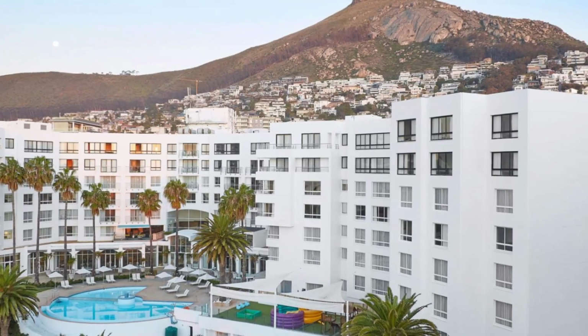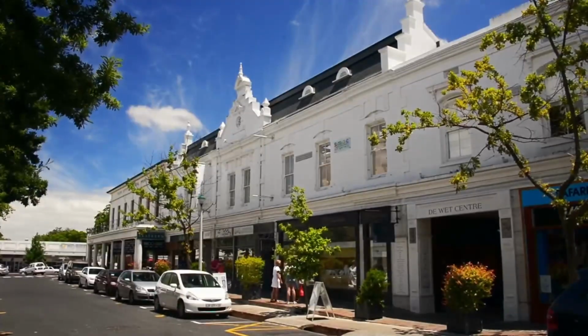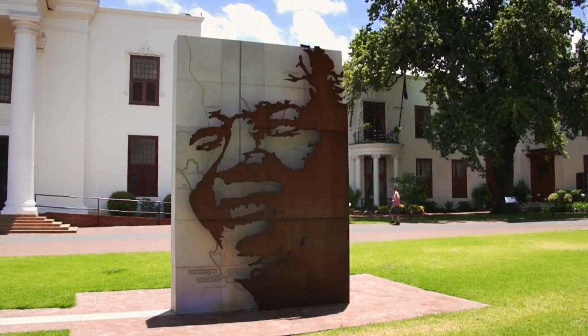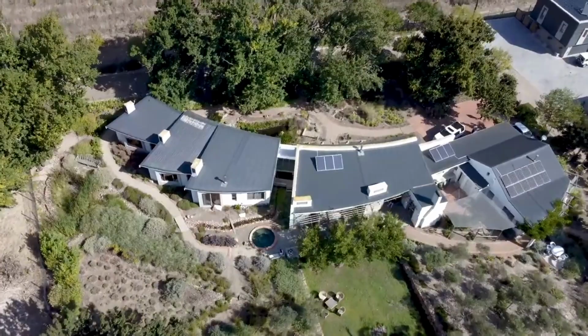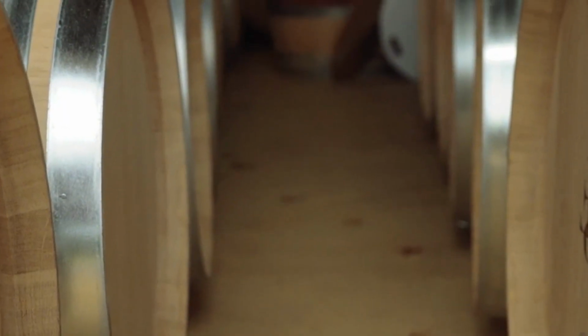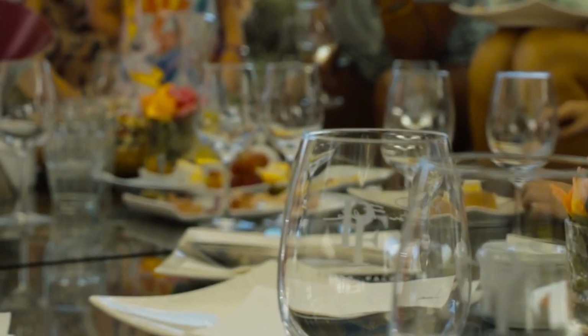We'll also share our top picks for accommodation at the end of this section. Firstly, Stellenbosch, which is the second oldest town in South Africa, dating back to 1679. It is a leafy, pleasant university town with Cape Dutch architecture and has a huge amount to offer, regardless of whether you're a wine enthusiast. If you are here to try local wine, which I suspect you are, you'll be spoilt for choice.